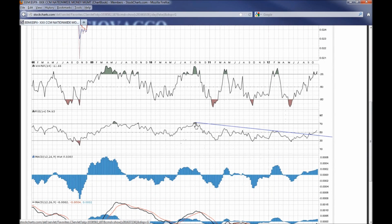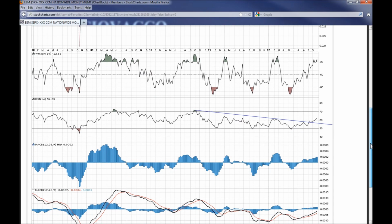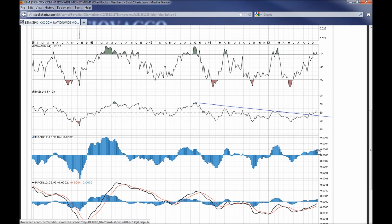RSI for the ratio seems to be confirming it with a bullish breakout above this trend line, confirmed here, moving above RSI 50, which tends to be a good sign. And MACD histogram, as of the close last week on November 2nd, was still rising on this relative chart in a healthy manner.